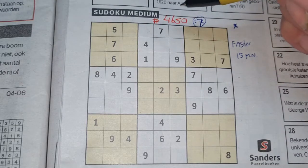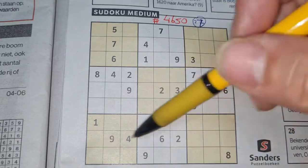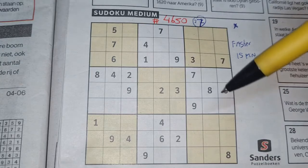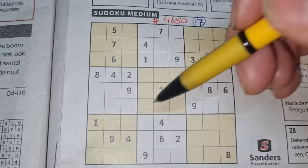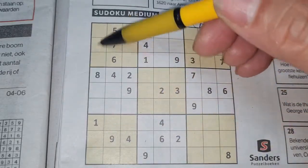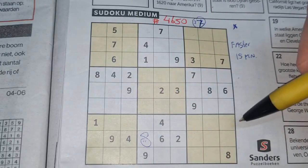Let me see, which number can I pick? How about this row? We have 1, 2, 3, 4, 5. Five missing numbers. One of the missing numbers is an 8. We see an 8 in this big square, so no 8 in these three boxes. So the 8 could be here or there in this row. We see here another 8 in this column, so no 8 there. 8 should be here.